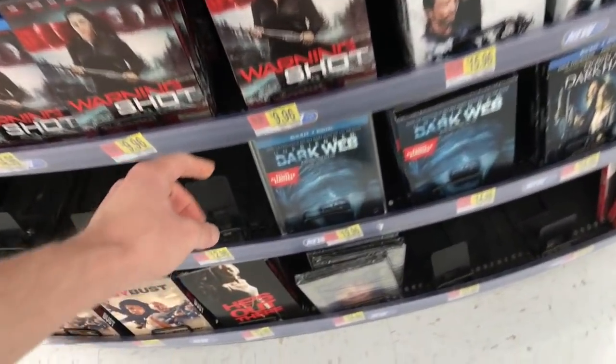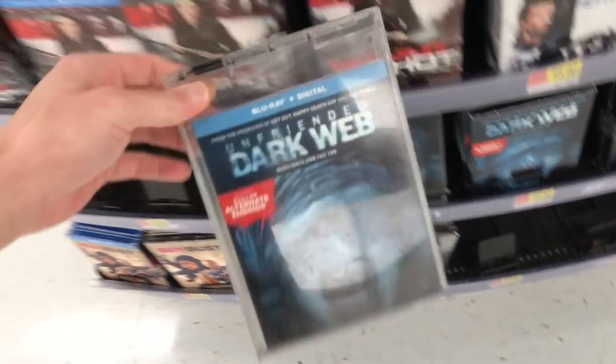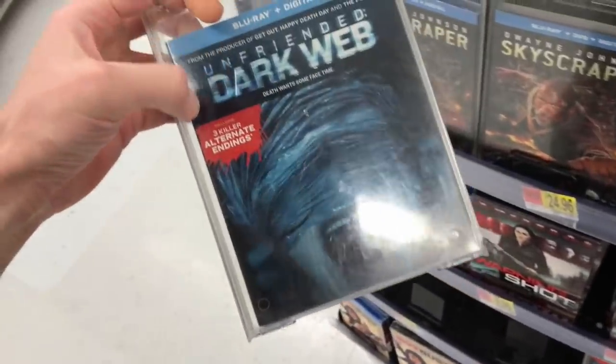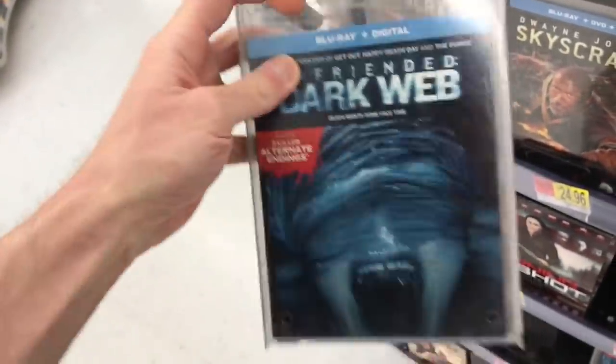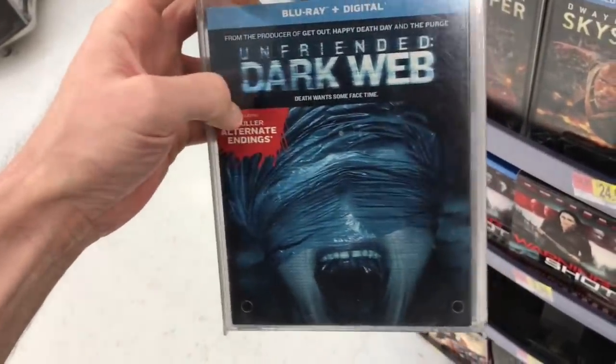But the one that I was going to get though was Dark Web, which I saw in theaters and really did like this one. And what's interesting too was when you saw this in theaters, it has all the endings on here, but it would play randomly, one of 3 different endings.